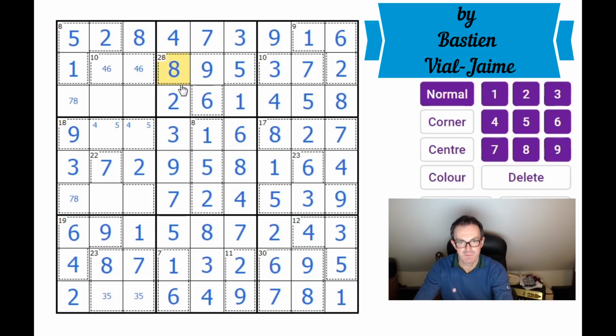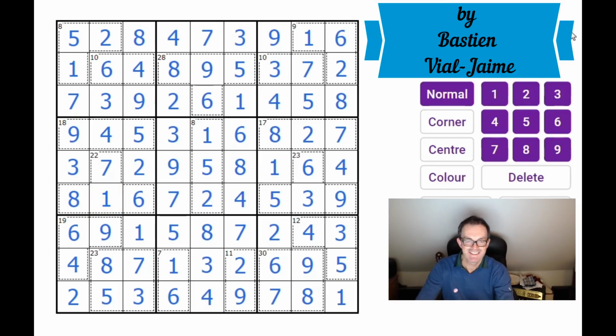What a beautiful puzzle. Beautiful puzzle. As always from Bastien, actually. He's a stunning compiler. Now, what do we need here? We need 3 and 9, so that must be 9 and 3. That resolves the 3 and the 5, which resolves the 5 and the 4, 4 and the 6, and hopefully the 1. Check. Yes. And that's how to do the puzzle.